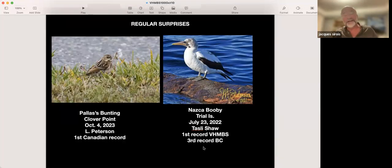And we get surprises all the time. I must say it's exciting. The latest surprise I mentioned to you, the Palliser's bunting, reported by Les Peterson, first Canadian record at Clover Point just a few days ago. This kind of stuff is always exciting to the bird watchers, not necessarily to the general public. Last year, we had the Nazca booby at Trial Islands, which generated a lot of interest.